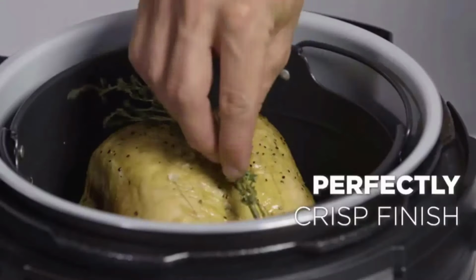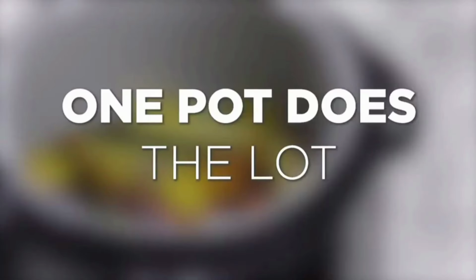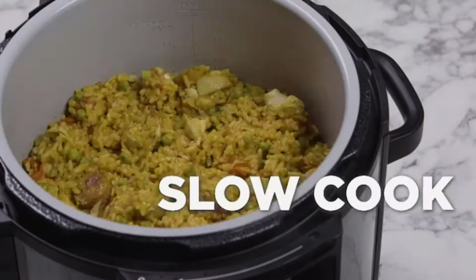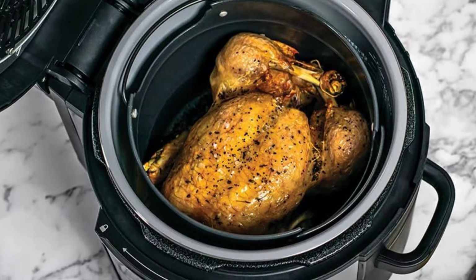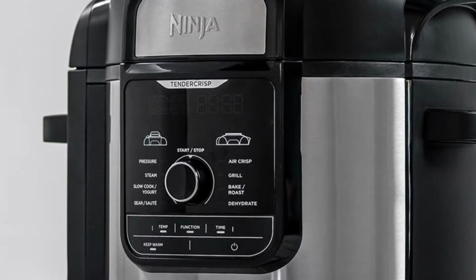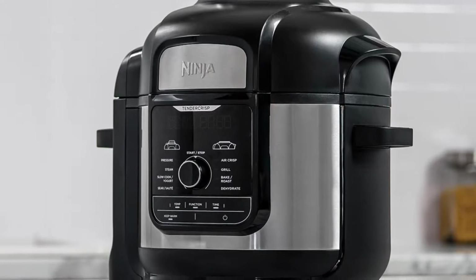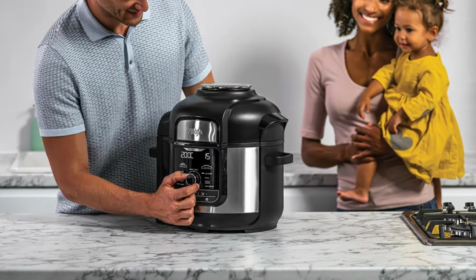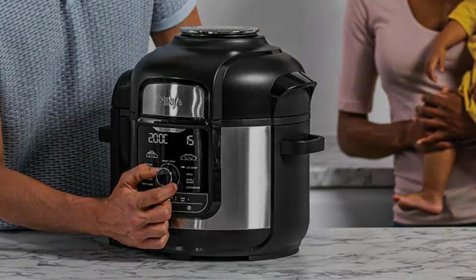Capacity, 7.5L. Dimensions, 35 cm x 39 cm x 33 cm. Digital display, yes. Wattage, 1,760 W. Cooking presets, pressure cooking, steam, slow cook, sear slash saute, air crisp, bake slash roast, grill, dehydrate. Dishwasher safe parts. Warranty, 1 year. Comes with a reversible and lower rack. Can be used to cook a roast dinner.